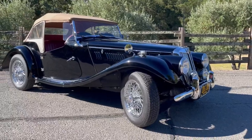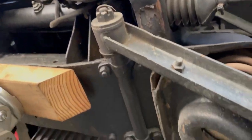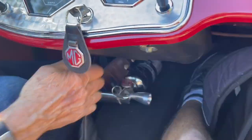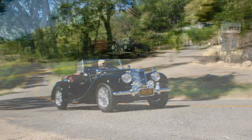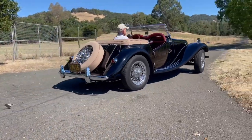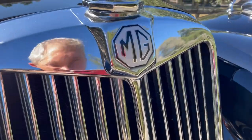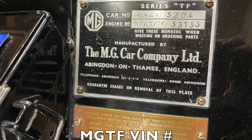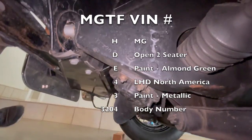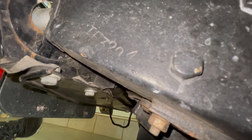Cartoon walkaround of Bill Angeloni's 1954 MGTF, where we'll take a closer look at this T-Series MG. Let's dive right in. From the VIN plate, we can deduce it's indeed an MG, open-top two-seater that left the factory in almond green metallic and has the body chassis number 3204.